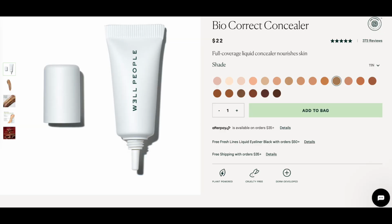Now let's move on and talk about the concealer. The concealer is one that you push out on the back of your hand, as you saw. There's no applicator, which I don't mind, but that might not be everyone's favorite. I like to apply it with my fingers. If I don't want to use my fingers, sometimes I will take a small brush, it could even be an eyeshadow brush, and apply it with that. I also like to blend it out with a brush like this.